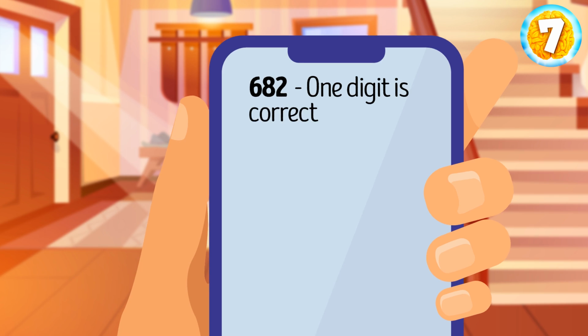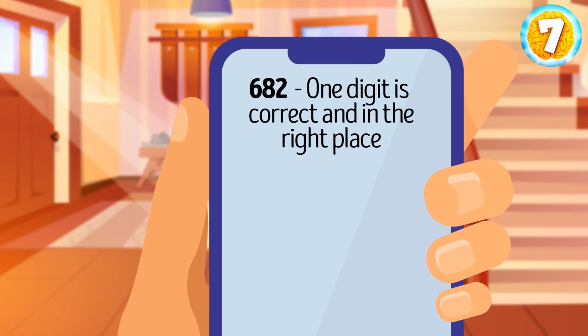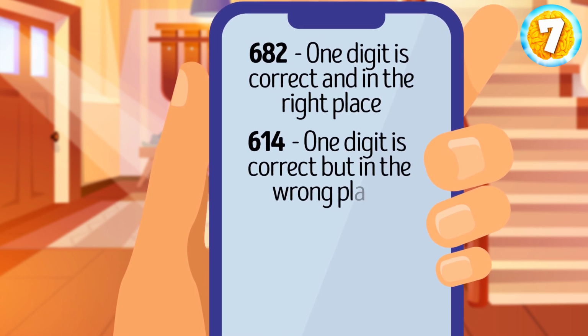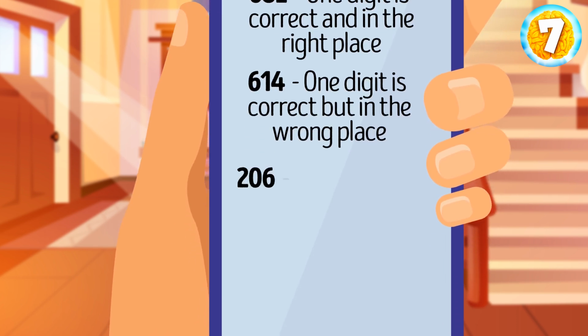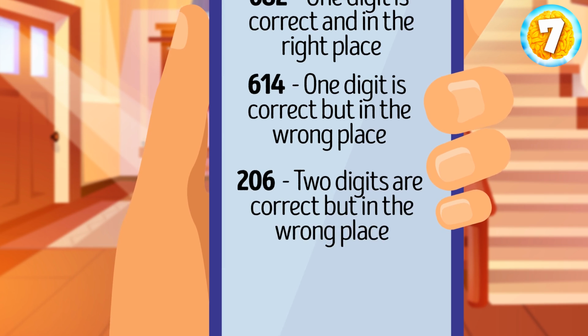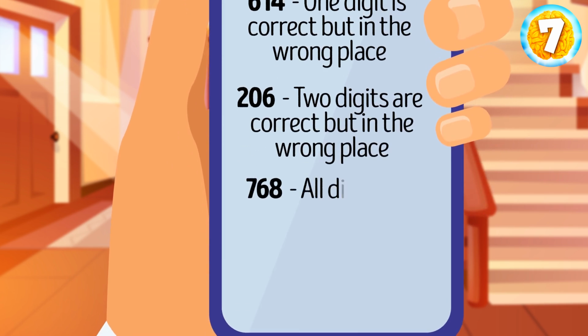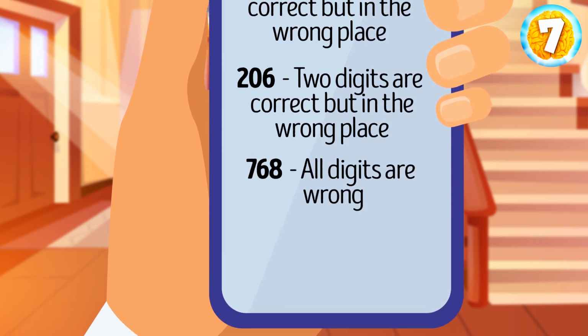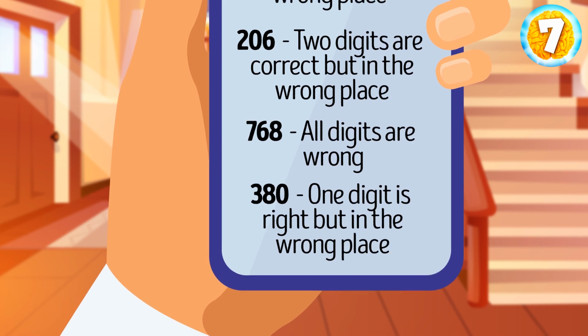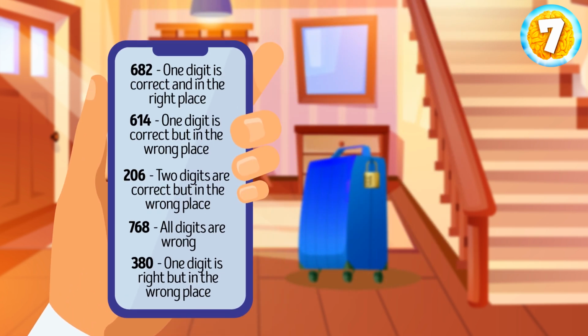682. One digit is correct and in the right place. 614. One digit is correct, but in the wrong place. 206. 2 digits are correct, but in the wrong place. 768. All digits are wrong. 380. One digit is right, but in the wrong place. What's the 3-digit code?